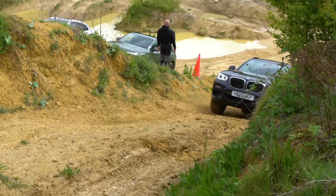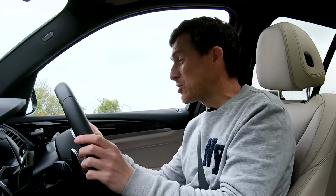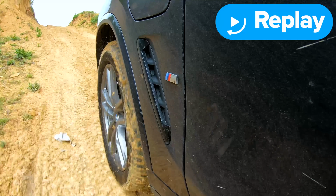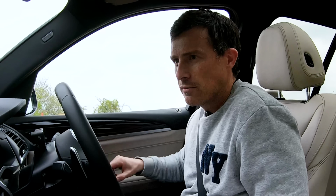X-Drive. Oh, I've got to back off it. Oh, that's horrible. Oh, that was so close. I think this just about won. I got a great start because that electric boost just flung me off the line, and X-Drive did a good job of providing traction, but I had to back off towards the end because of this huge rock which I felt it bounce over. Anyway, we need to check with Darren who won.